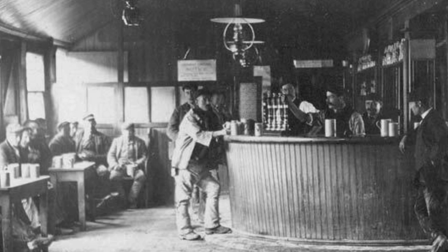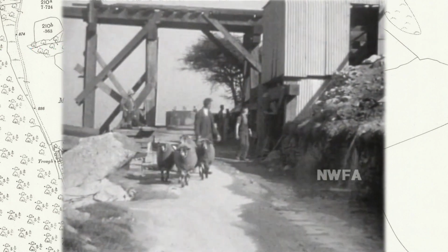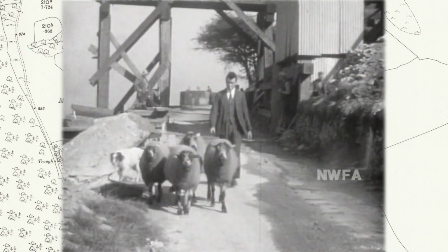The huge construction project meant the end of a way of life that had existed in the valley since time immemorial. Here, a well-dressed farmer leads a few sheep through the construction site, but he wouldn't be doing so for much longer.